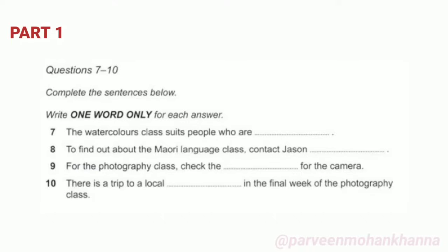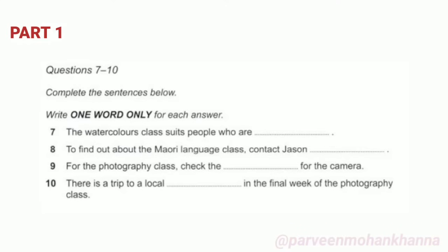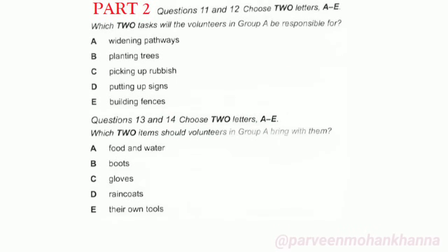That is the end of Part 1. You now have half a minute to check your answers to Part 1. Part 2. You will hear a project manager talking to voluntary workers about the tasks that need to be done. First, you have some time to look at questions 11 to 14.